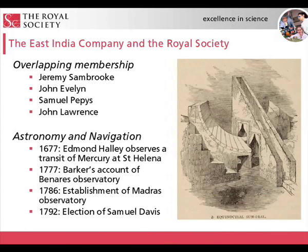Of course, this knowledge was not always gained through consensual exchange, but sometimes involved dubious practices such as the removal of ancient texts and the forced acquisition of specimens. I'll talk first about navigation and astronomy.